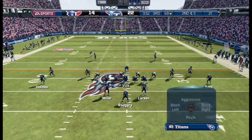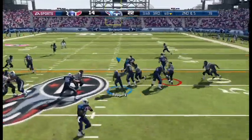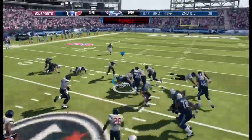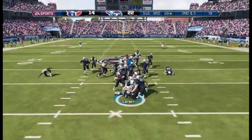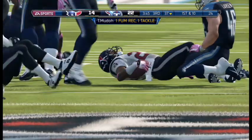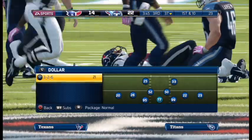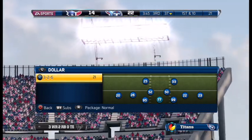Hey, let's go, base 24. Looks like a run coming up with a full house set behind the quarterback. Another, the ball is jarred loose. That is not a turnover. That is truly a takeaway by the defense. Their hustle to the football, the hard hitting, that's what got them the takeaway.